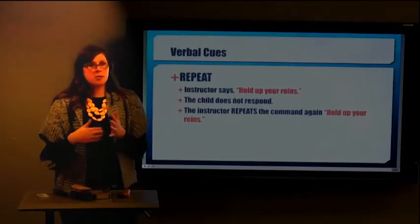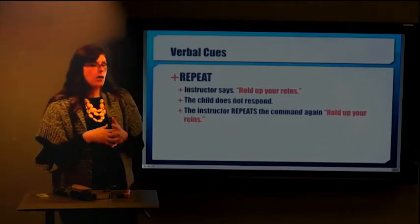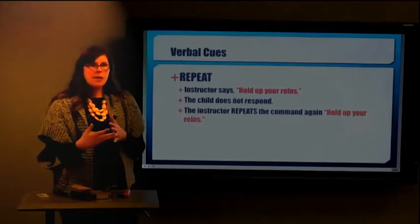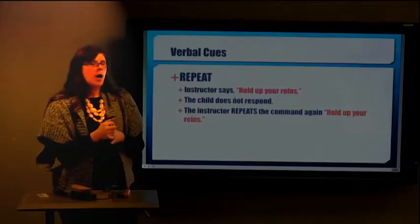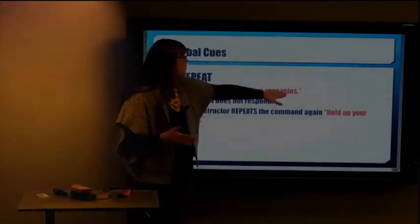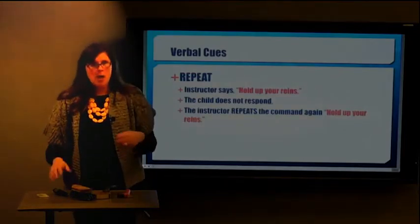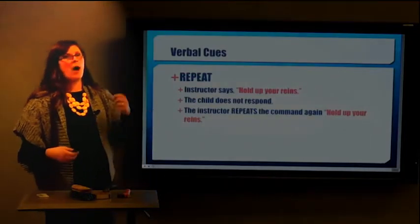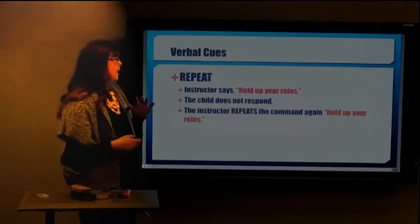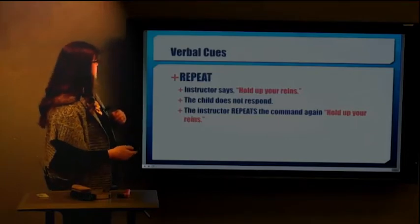Some individuals need multiple prompts or multiple exposures to what you want them to do to be able to process the language that you're asking them to use. Or it could also be that vocabulary-wise, maybe they don't know what reins are and they're not 100% sure what you want them to do. This goes back to why it's so important to make sure that you're teaching the vocabulary that you want them to know for the lesson that you're working on.